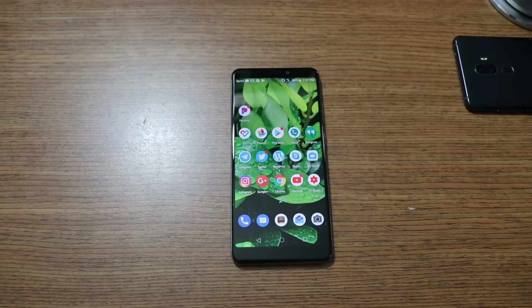Now, I really like this phone. Of the two phones, this is obviously my favorite. You know what I'm saying? You can tell by my videos. There's nothing wrong with the other one, but this is the one right here that I took on a trip with me.